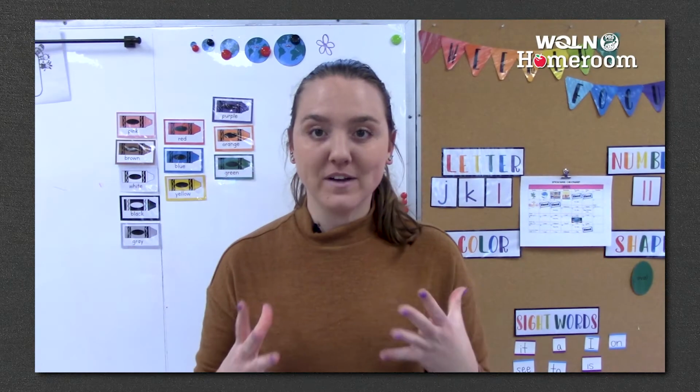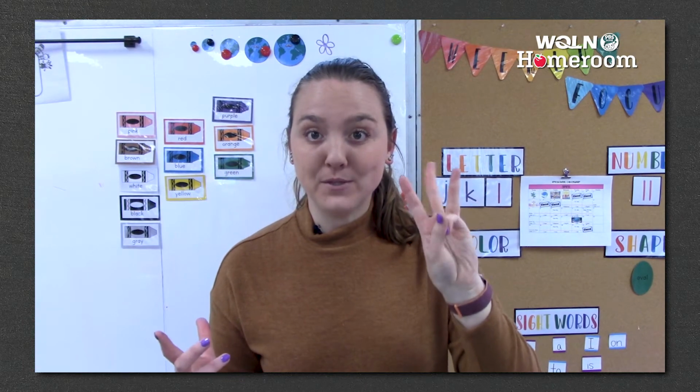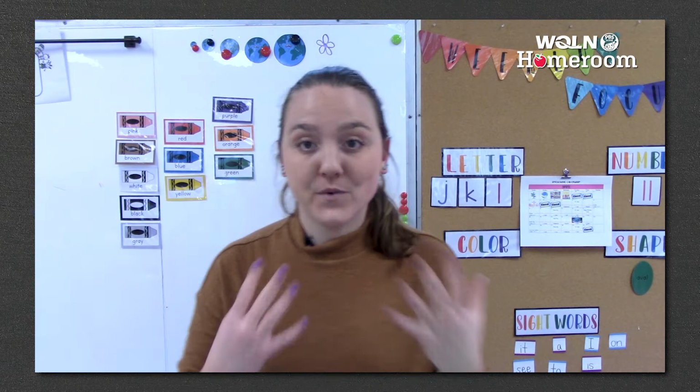Now we are going to get to mix those red, yellow, and blue colors to make our own secondary colors. So for this, you can go to WQLN.org and go under our At Home Learning page, and you can find the materials and the directions that you will need for this activity.